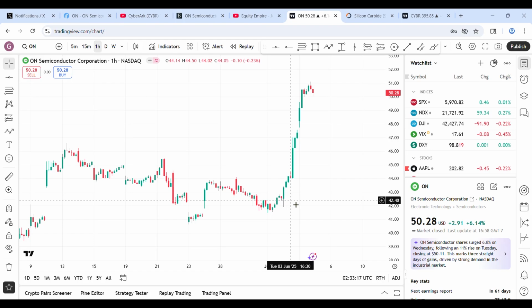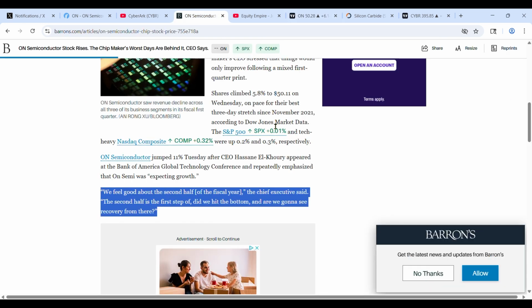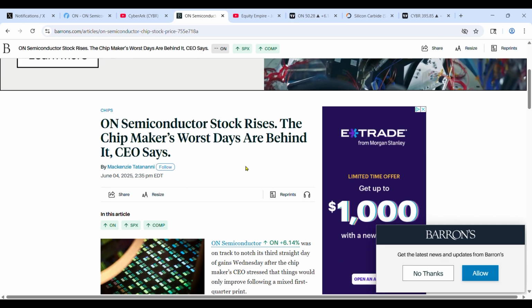Shares of On Semiconductor have been on fire this week. The stock was up over 6% today alone, and that brought the week's gains to over 20%. This powerful move was fueled by comments from the company's CEO suggesting that the worst days are behind them.